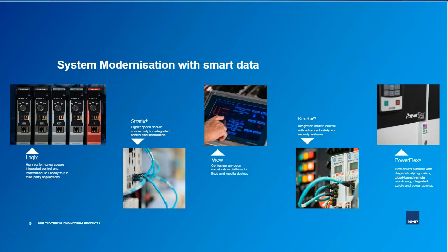At the center of our modernization journey is data, and lots of it. Data, but more importantly, information, is what makes an automation system smart. Our next-gen devices present a competitive edge for its users by utilizing smart data from a modern control system.